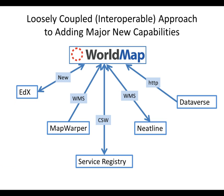Over on the left, edX is part of Harvard's HarvardX massive online education initiative, throwing a lot of resources into this whole new kind of experimental world of online education. WorldMap is being integrated with edX now to provide maps, to provide a mapping platform to support course developers, people who are building courses on the edX platform that require maps or geographic understanding or geographic questioning or the teaching of geographic concepts.